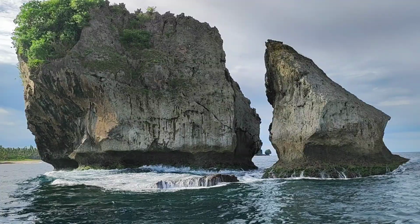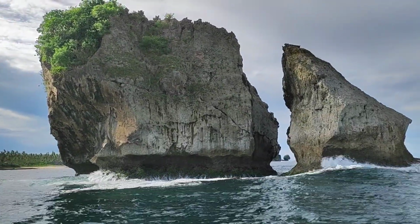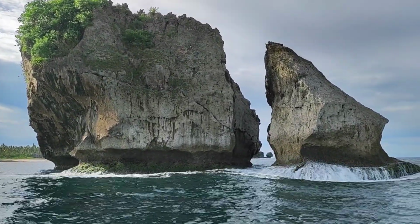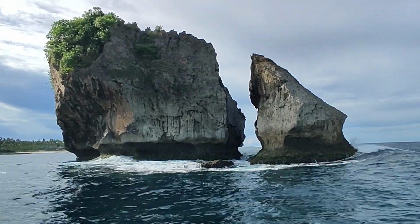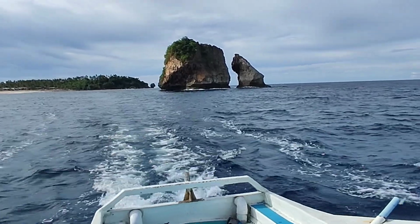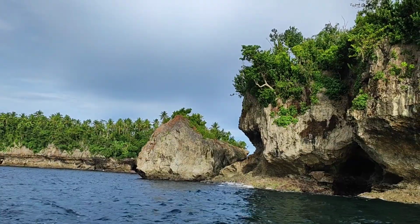Wow! This is quite a sight. I didn't know that Pilar has a lot of lovely, beautiful, fantastic geological formations.